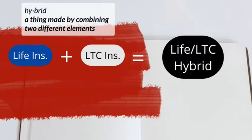Now, LTC hybrids combine two different types of insurance products. So the most common example is a life insurance policy that combines some type of long-term care insurance. And we call that a life LTC hybrid. And this is the most common example of hybrids in the insurance industry today: life insurance combined with some type of long-term care insurance.